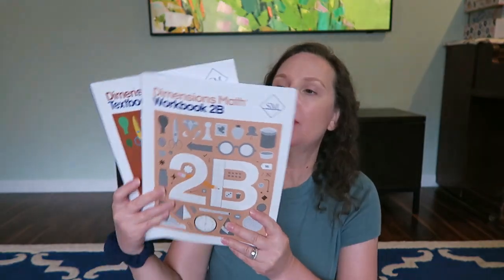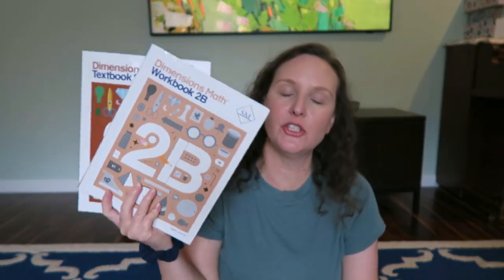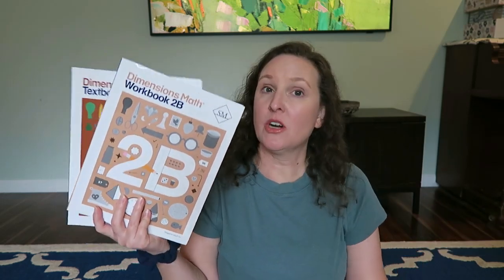And for math, we just finished up Singapore Dimensions level 2B. He also this year completed level 2A. My review on this is that I really like this curriculum. I think it's very intensive. It has chapters, so each chapter you master it, but then there's reviews for spiraling. It works really well for us.